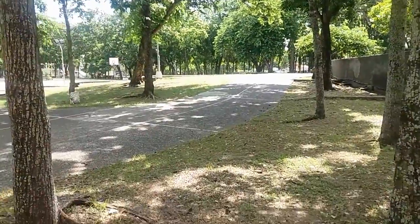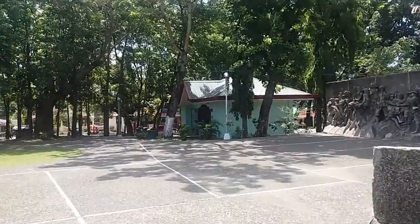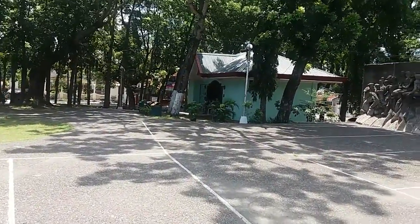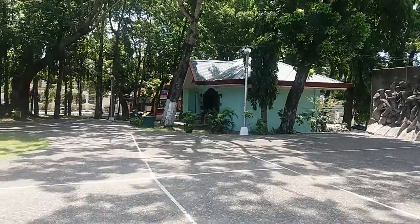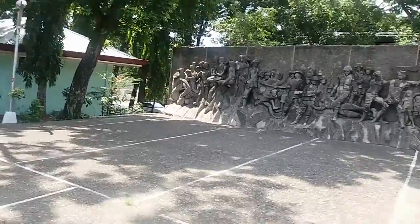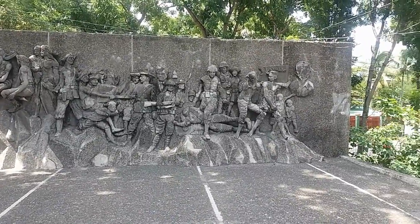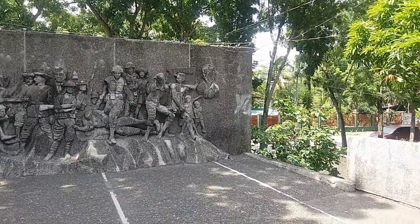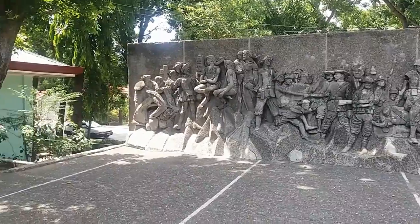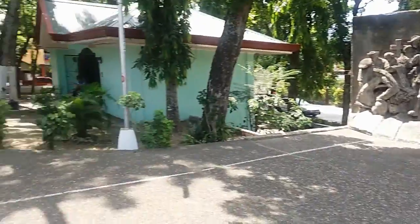A lot of good shade here. There's a public restroom here. They keep it relatively clean. There's just not usually any running water, but that's not uncommon. I was looking for a name of this, but don't see it. A lot of statues around.